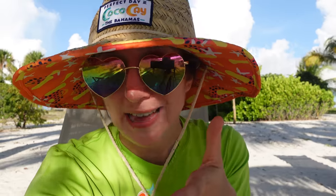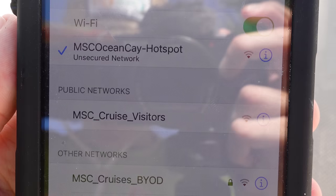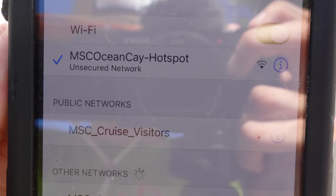So the internet is kind of weird here on Ocean Cay. If you bought an internet package that you can use on the ship, you can use it here on the island. But they told us that you have to log off of the internet, off of your device, before stepping off the ship, and then re-log on when you come onto Ocean Cay. The reason is that they have their own MSC Ocean Cay hotspot versus the same connection you'd use on the ship.